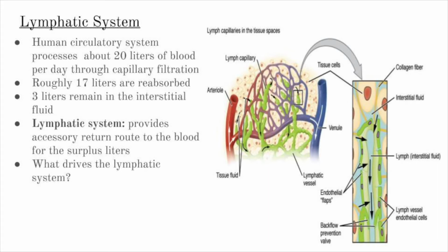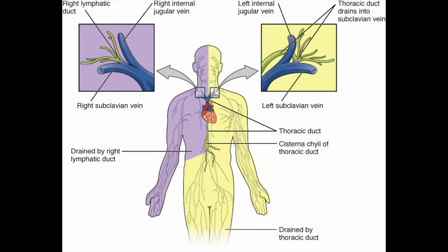So you can see on the right, there's an enlargement of the one-way lymphatic vessels. But what happens when someone is in a brace or in a sling and is unable to use a muscular contraction? This is one of the main reasons why we have lymphatic stasis in the hand and the arm after shoulder surgery. In this slide, you can tell how 2/3 of the body drain underneath the left clavicle.